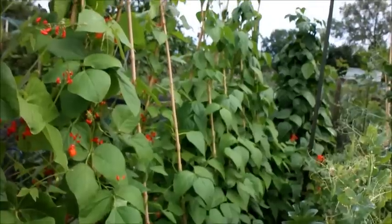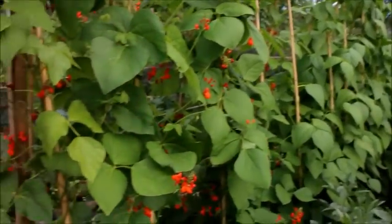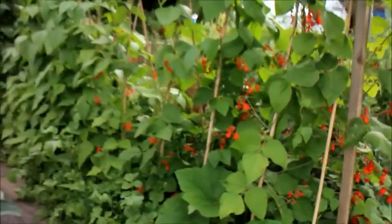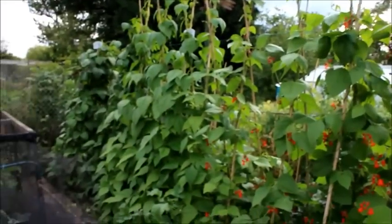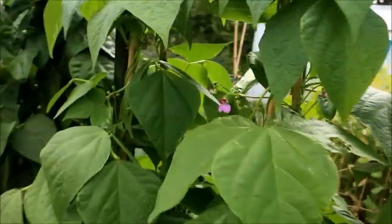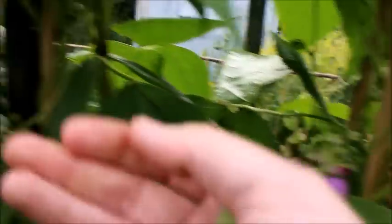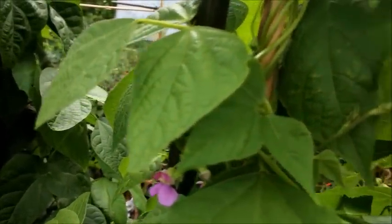And those ones there are the Blue Lake. They're going to be good too, but hey, they look quite stunning, don't they? I think by the amount of flowers on here, might be in for a good crop. Oh, sorry, they're not Blue Lake, they're the Borlotti. The Blue Lake are behind them there. Borlotti beans, how posh. Look, first little flowers on the Borlotti bean. Fantastic. How delicate, gorgeous things. Bean world.